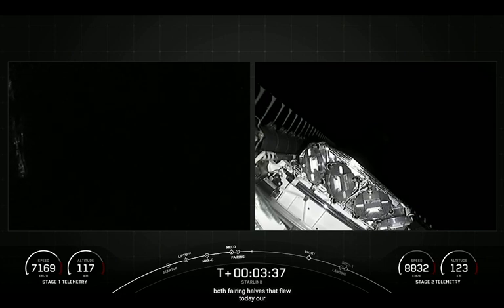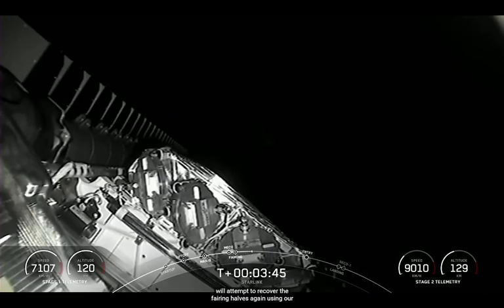Now both fairing halves that flew today are flight proven, which means that they have flown before, and we will attempt to recover the fairing halves again using our recovery vessel, Doug.